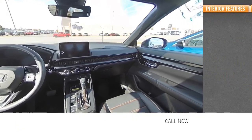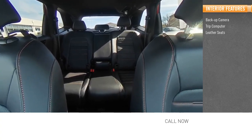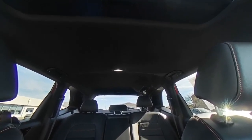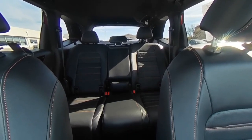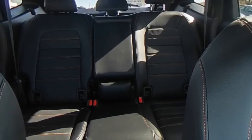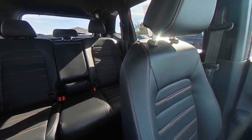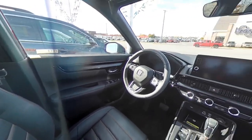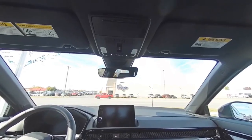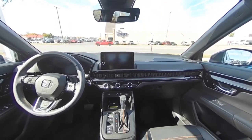Inside you'll find backup camera, trip computer, leather seats, tinted glass, low tire pressure warning, compass. The Honda CR-V Hybrid offers a powertrain with plenty of energy, a cabin with plenty of room, and a ride with plenty of comfort. This is all in addition to the fact it's a hybrid vehicle and the additional efficiency that it offers. If affordable style and reliability are what you're looking for, this vehicle couldn't be more perfect. Drive it today.